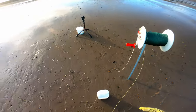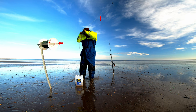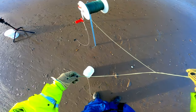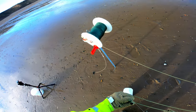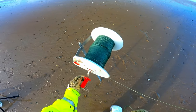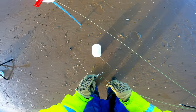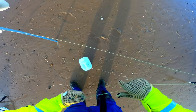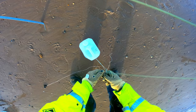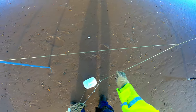Right, so this bit here, now, let's see if I'm recording first of all. Yes, I'm recording. So I've got this bit at roughly just short of 200 feet. This is just going to connect to the bottle and also the release clip. Goes there. And there we go. Right.